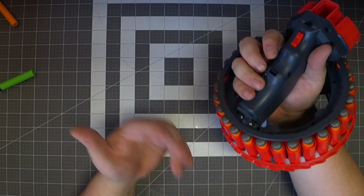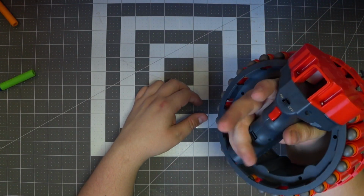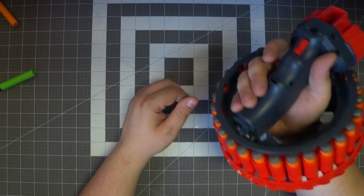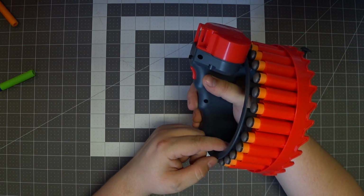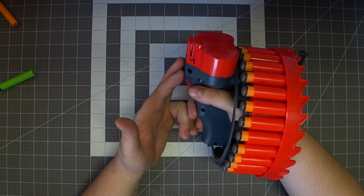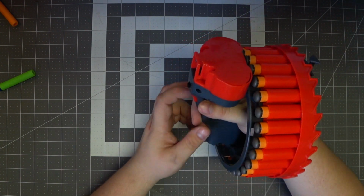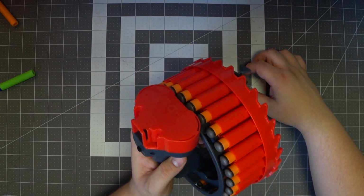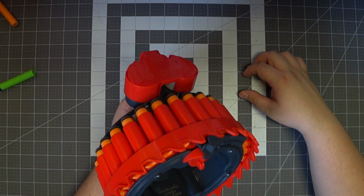And modification-wise, besides having a closer gap on the flywheels for more power, some kind of rev trigger would be nice, or a single stage trigger. I think you could cut the front of this off, this little ridge right here, to let you have full-length darts. I don't see why you couldn't do that, but I'm not gonna mess with it at the moment. I'm gonna wait to see what other people do with it. And yeah, rear loading slots, and I think everything else about this blaster is pretty much perfect. $30 is a bit much, but it is a fantastic little blaster.